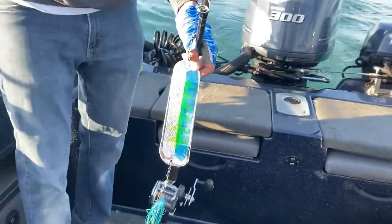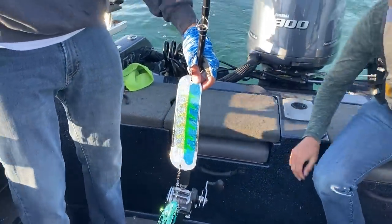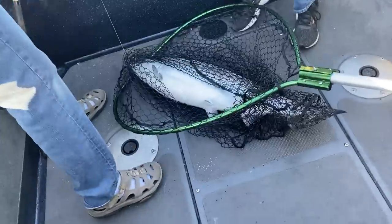So, blue stud. It's going to be a new addition to the Salmon Candy lineup, along with all the other stud family flashers that we're running. And this is definitely 21, 22 pounds. Beautiful fish.